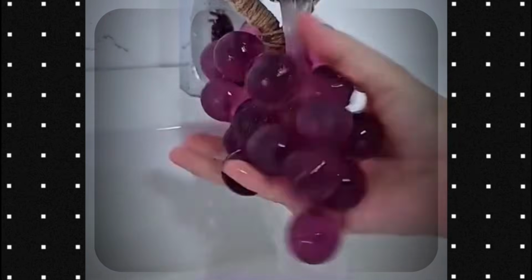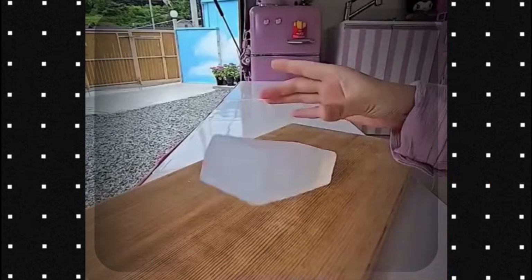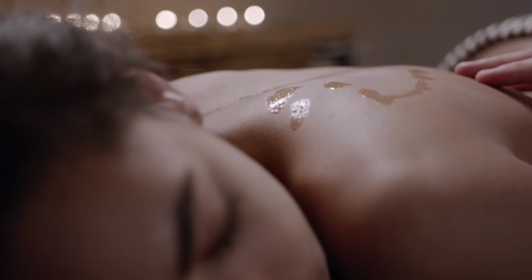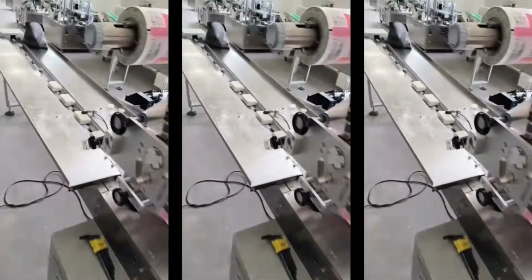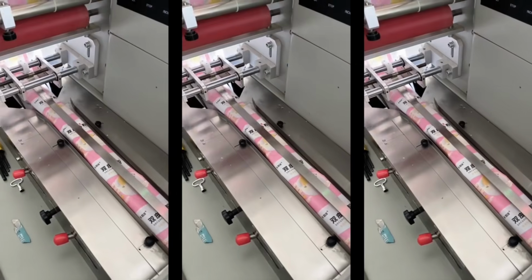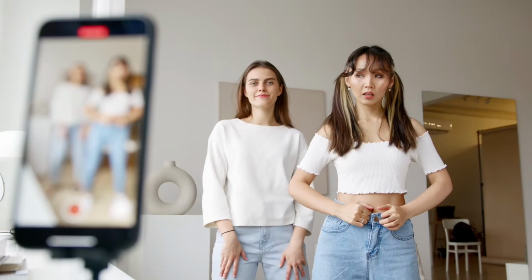With this machine, you can make soaps with original shapes, vibrant colors, and personalized scents, perfect for gifts, spas, or natural shops. Each soap can be sold for $3, and with just 40 sales, you recover your initial investment. Reaching that number is easier than it sounds. Handmade soaps are a hit at fairs, local markets, or platforms like Instagram.